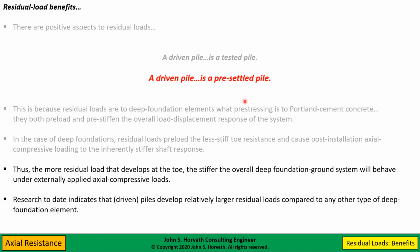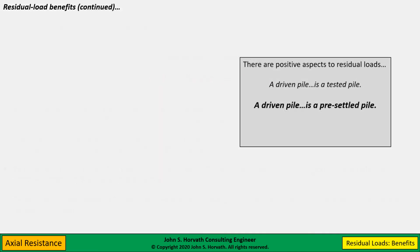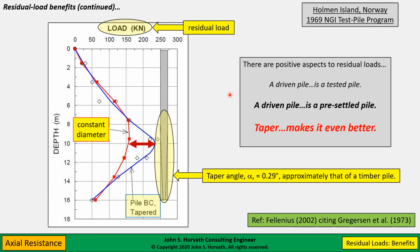It is simply the act of driving a pile in the ground, as opposed to drilling or jacking or torquing, you simply develop a larger percentage of residual loads, and a good portion of that is going to be taken up in toe resistance, which is really beneficial. That's what I'm getting at here. This is not a negative. For the overall stiffness response of the deep foundation element, in compression at least, more is better when it comes to residual load. So if a driven pile is a pre-settled pile, the interesting thing is that taper makes it even better.